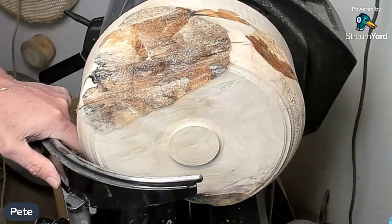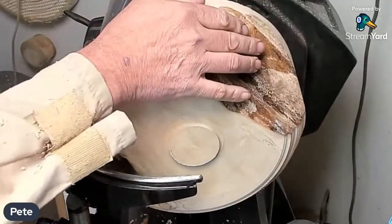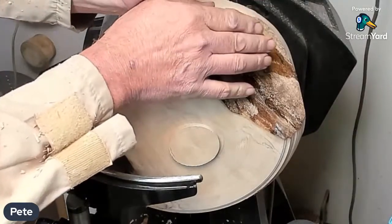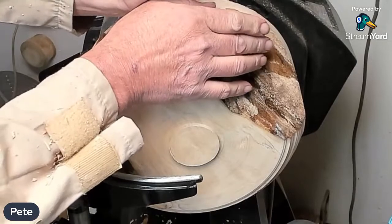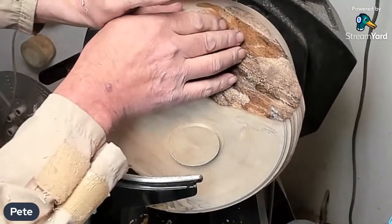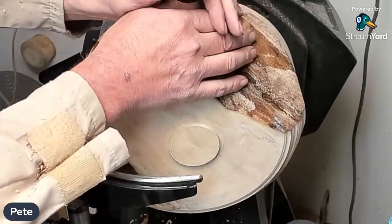The angle of the actual skew makes a difference on how you hold it and how you use it. And having multiple skews with the same angle means that you can just change tools without thinking about it. But my round skew I've taken straight across, because for the round skew I find that works better for me.